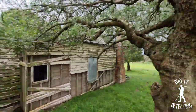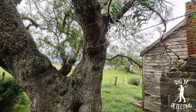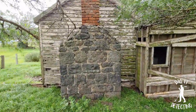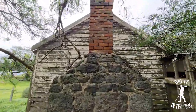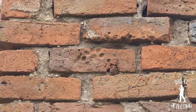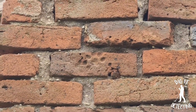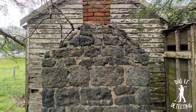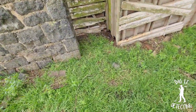Look at the old clothesline. Twine in the tree there. It's actually cutting into the tree. How cool is that? Look at the chimney. What a pearler. Wow, look at that. When they built the chimney, check that out. A dog has stood in one of the bricks. That's got to be a dog paw print. That's amazing. They've put it up there. That is so cool. That is really cool. The things you notice, eh? The things you notice.